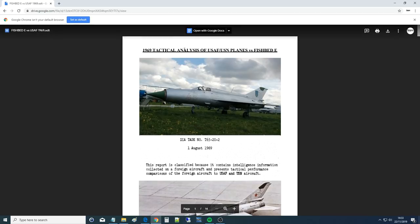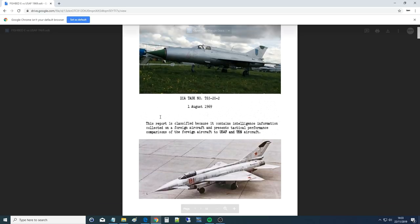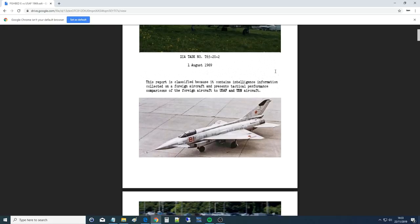1969, tactical analysis of USAF and US Navy planes, contemporary fighters, versus the Fishbed E, the MiG-21. And what this is, is a report. It is classified because it contains intelligence information collected on foreign aircraft and presents tactical performance comparisons of the foreign aircraft for the equivalent USAF and USN aircraft. Now, we'll skip ahead.